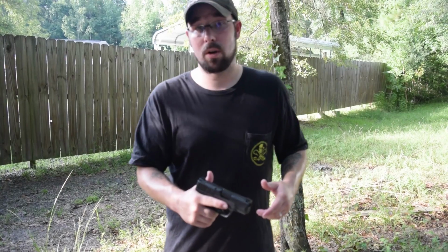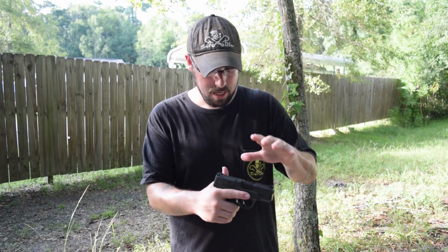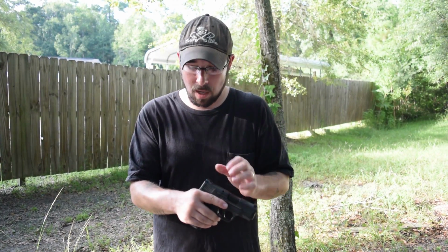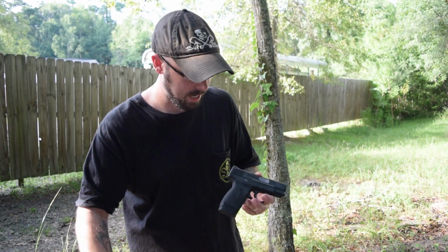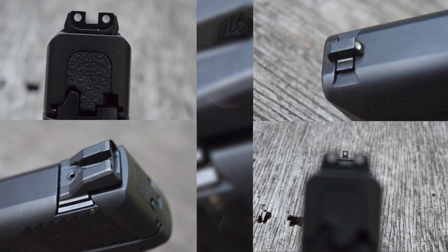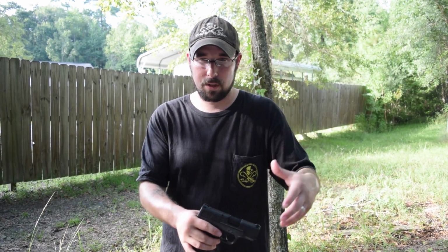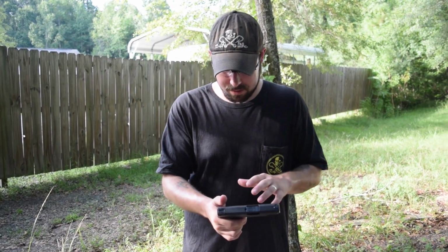And some things I don't want to see change. I do not want to see them change the sights. I like what they do with the sights. They're metal sights, they're adjustable, and right out of the box, they blow the Glock traditional sights away, hands down. Hopefully they won't change that, but hopefully they'll also make night sight options more available on every single one of their guns right out of the gate. That would be awesome. Takedown and all that kind of stuff is fine.